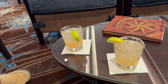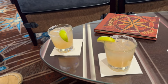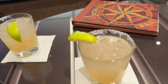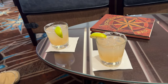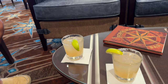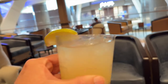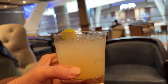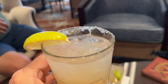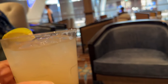The new contender for best mezcal paloma on Utopia of the Seas is here at the Schooner Bar. They did an excellent job. It's so tasty. It's very fresh and refreshing, but it actually has a good, deep flavor to it. You pick up a little bit of the smoke, and a good complexity with the grapefruit and a touch of sweet, a little effervescent from soda water. So far, it's the top contender, but our search is not over. Just the refreshment we needed before heading back to our room to freshen up for our dinner.